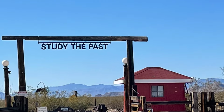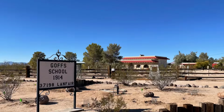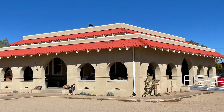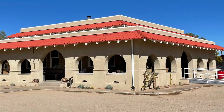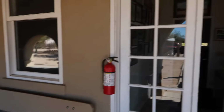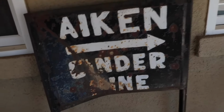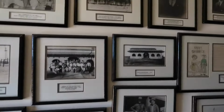Now, Goffs is located on the 1926 to 1931 alignment of Route 66. And it has this over 100-year-old schoolhouse that you're looking at right there. Now, there's plenty of history with this schoolhouse. Not only was it a schoolhouse originally, but then Goffs kind of had some problems and it burnt down, had a fire, lost some buildings. And this actually turned into one of the command centers for the training center for World War II.